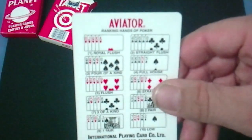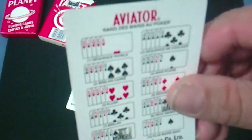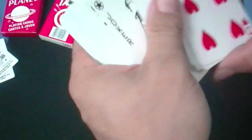The other one, again, has trademark stuff on the flap. Inside you do get a poker guide. It says Aviator on the top, International Playing Card Company, Markham, Ontario on the bottom. And then you get another one en français, for those of you who are French. Again, the cards are basically the same faces. Jokers are a little bit different.